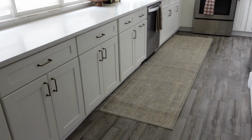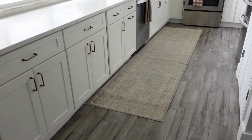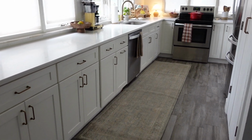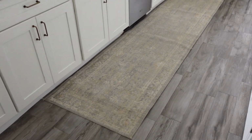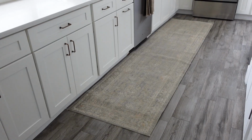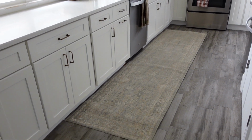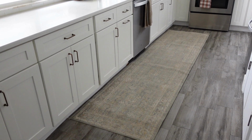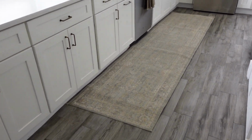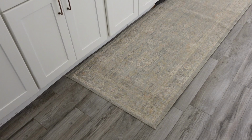There's just so much traffic in this kitchen constantly all day, every day, so I think this rug has definitely served its time. Also, the way that I rolled it up made it get a little crinkly, so hopefully that will relax. I usually just fold it in half. I don't know why I rolled it the way I did today. Anyway, please let me know if you have any good recommendations for a new rug. I think I got this one on Rugs USA, I'm pretty sure.